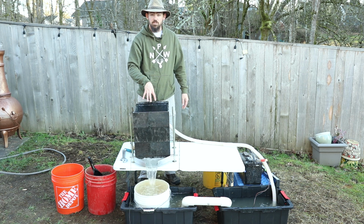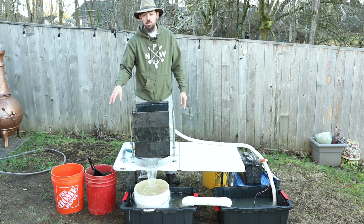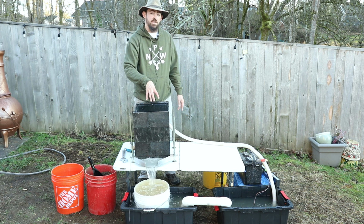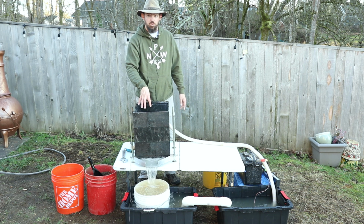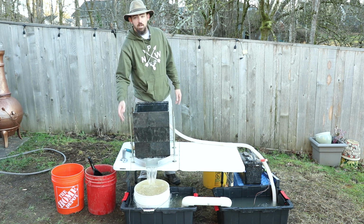Now we're only going to run three trays today, and the reason why I'm doing that is I know that this gold is going to stay basically within the first 2 trays because I do have V-groove on the top. So that'll slow it down, and quite a bit of the gold will get captured here, pretty much all of it on the 2nd tray and a little bit on the 3rd.